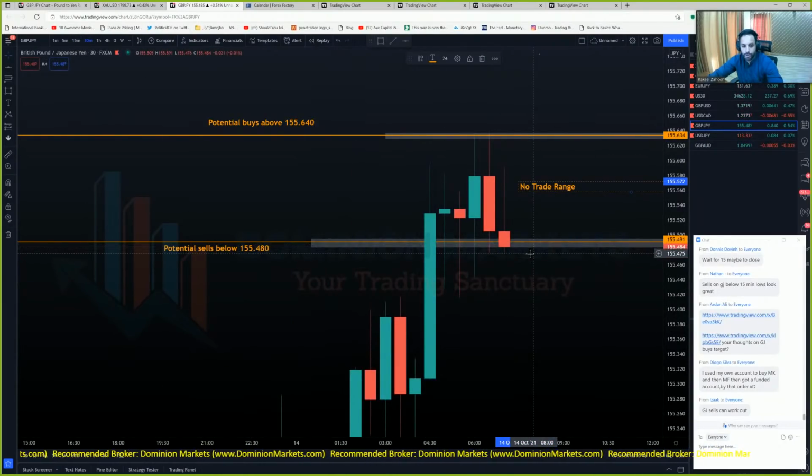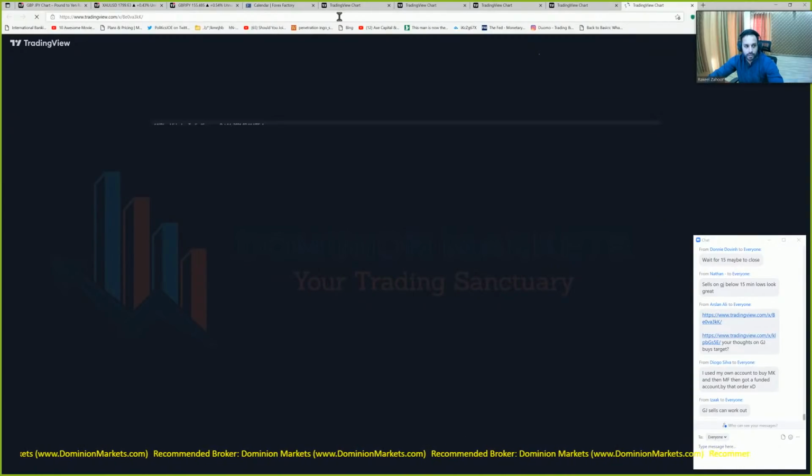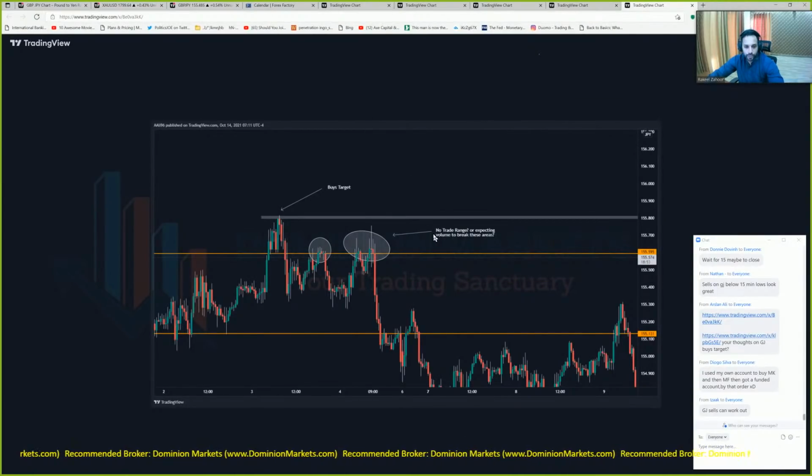Pound yen also trying to break down. We'll see. All right, let's take a look at this chart over here by Arslan. Arslan Bhaijan, no trade range, expecting volume to break above this area and continue pushing up till here.